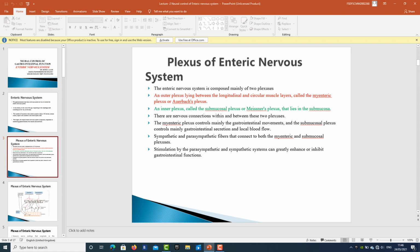Now, the plexus of the enteric nervous system. You all know better than myself that a plexus is a sort of web or collection of different neurons or nerves. Mainly it is composed of two plexuses. One lies in the outer muscular layers, and one lies in the inner area, that is the submucosa.